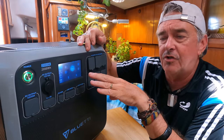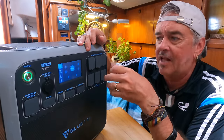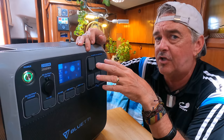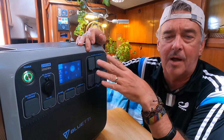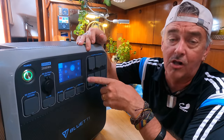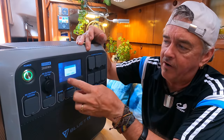There are so many features you can control and information that you can extract from it to tell you exactly what the condition of the batteries are, the individual cells, what the inverter is doing, what the output of the inverter is, temperatures, anything you want to find out is all in this menu system. And the display is all touchscreen, which is very, very nice.